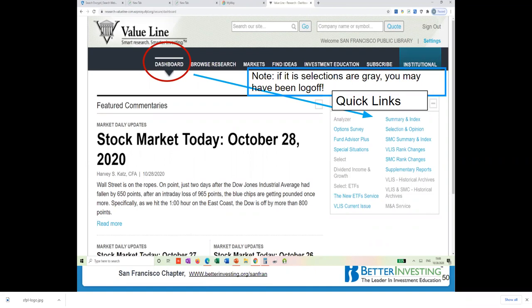Okay, here on the dashboard, it will point to you the quick links for Value Line. So you can go to the summary and index section, options, all of that. You see this all in teal color. If it appears in gray, that means the system has logged you off. And then you have to log back in, okay? So it took me a little while to figure that one out.